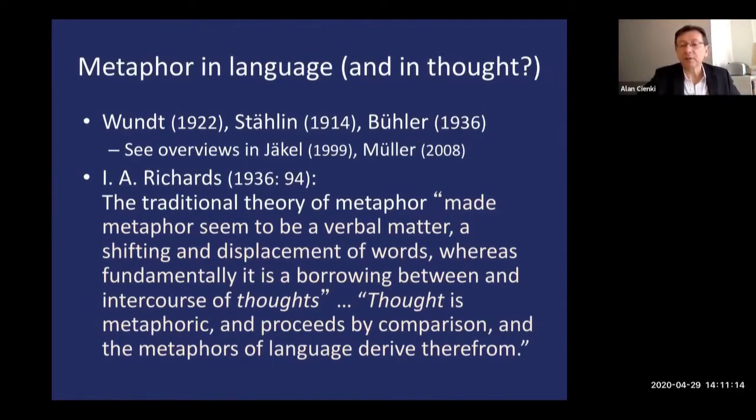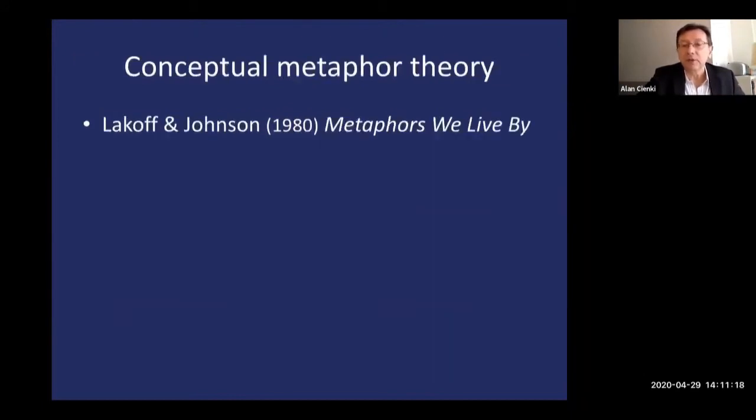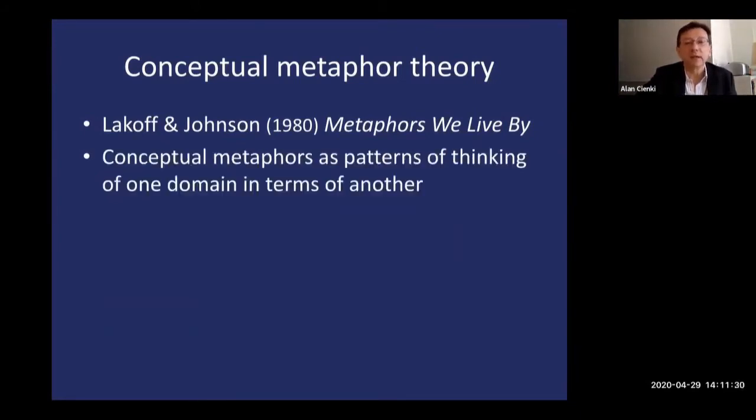So this is a very similar idea to what we see in the conceptual metaphor theory that Lakoff and Johnson presented in their book in 1980, which many people have pursued since then, that metaphor of speech or language might in some way reflect ways of thinking of one thing in terms of another. What they call this mapping of patterns from one domain in terms of another.